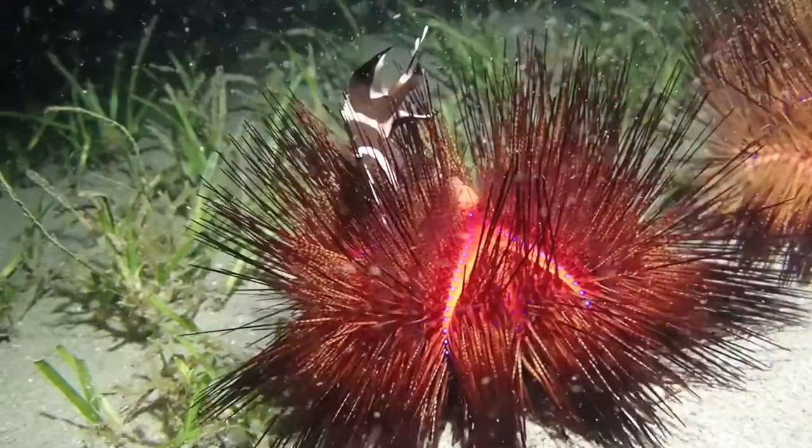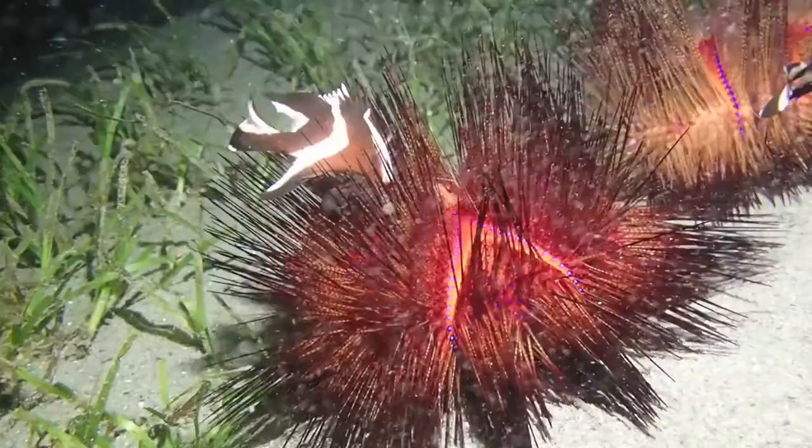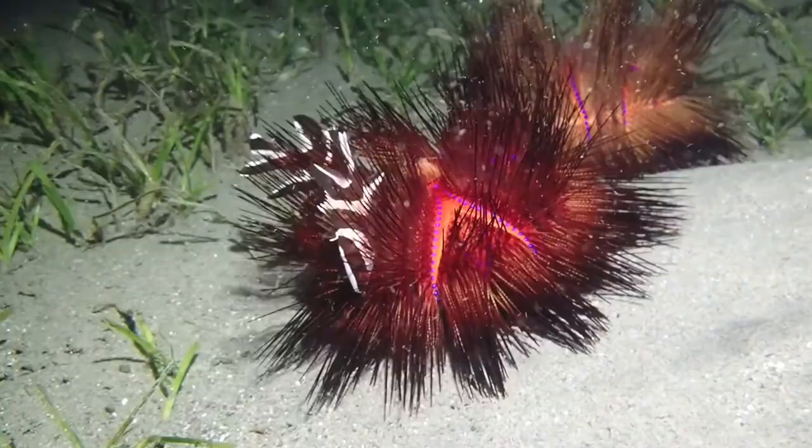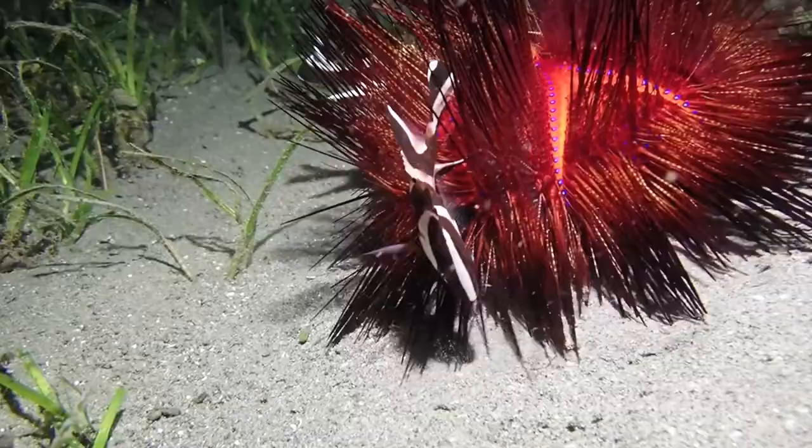So what are the urchins? These are fire urchins. These are relatively large sea urchins, probably I would say 30 centimeters in diameter. These are really venomous animals. I once touched just a single spine by accident, and it was like a mild electric shock. So these are dangerous, dangerous echinoderms.